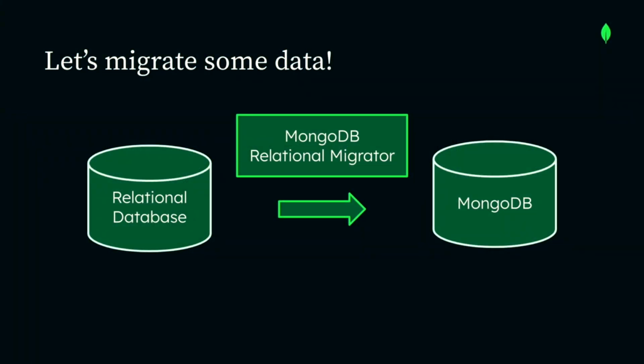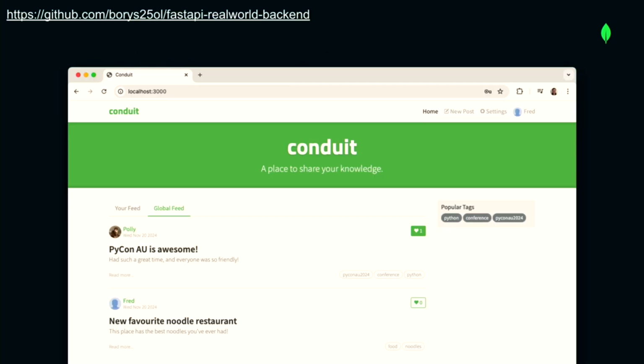Okay, so we're going to go through an example using the MongoDB Relational Migrator to migrate some data from a relational database into MongoDB. And for that, we need an example app. So here's an example app.